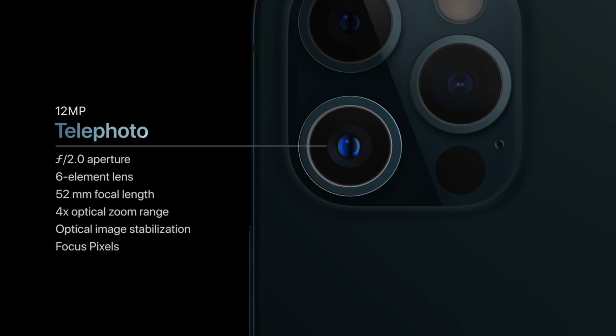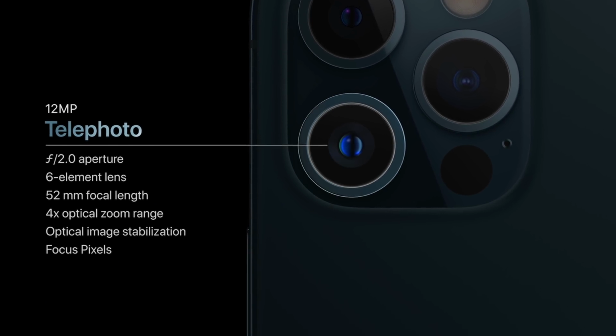Now, besides those design tweaks, all of the features that were found on the iPhone 12 also make their way over to the Pro, so we're not going to reiterate all of those features, but I am going to talk about some exclusive ones that make their way to the iPhone 12 Pro and to the iPhone 12 Pro Max. So the iPhone 12 Pro has an additional zoom lens.